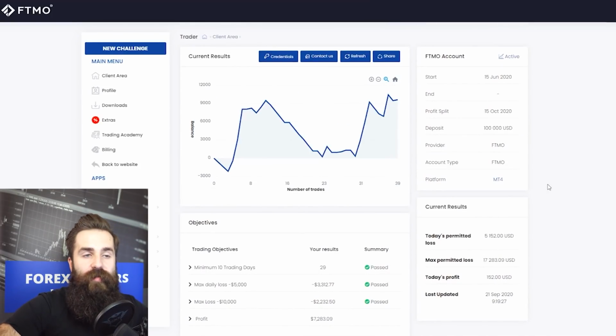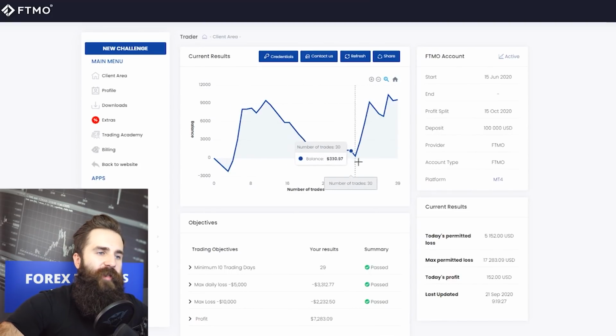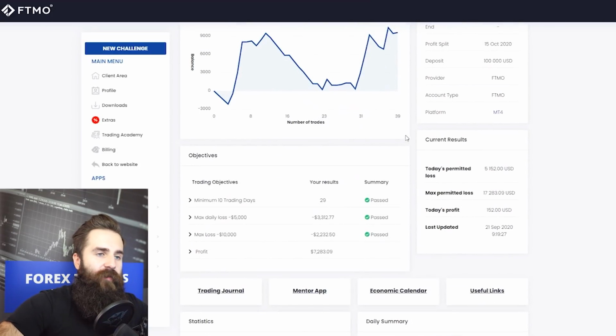Now this is the last account, still for $100,000. Was started on 15th of June. Still not a great start. And there is this dip right here, which is not really that pleasant to see. And right now, the profits are $7,000.